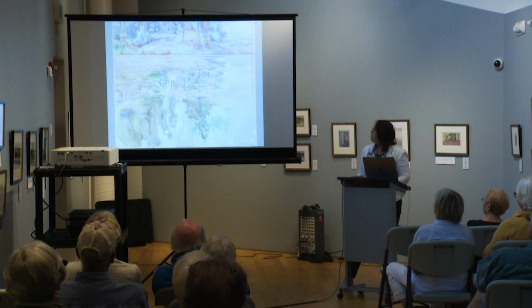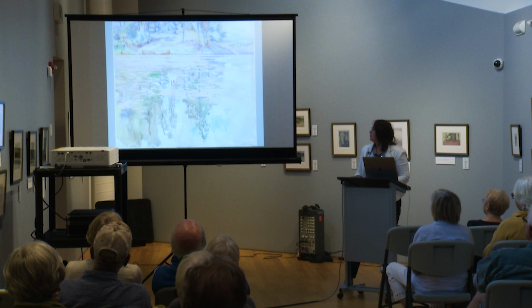This is a beautiful watercolor, a nice early one, and one of the only ones, let's see if I can do this, that actually, here's a figure here.